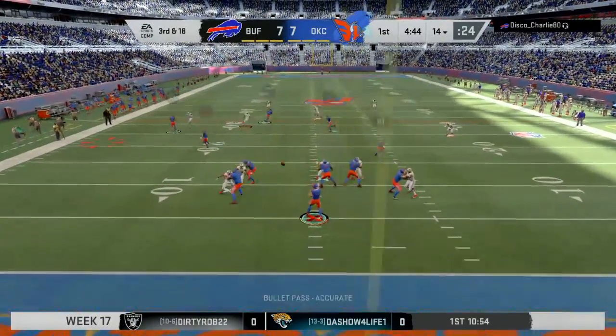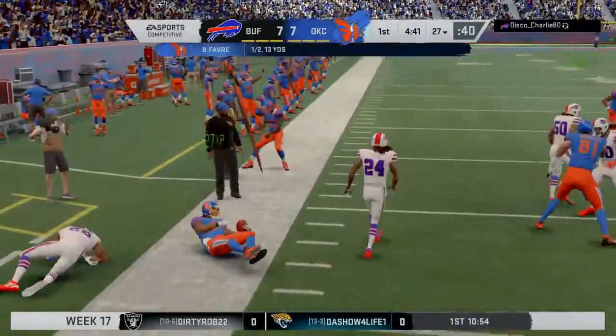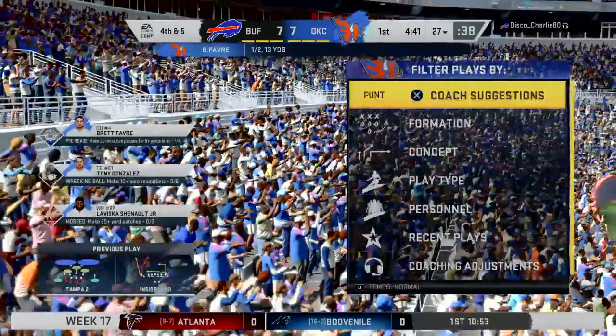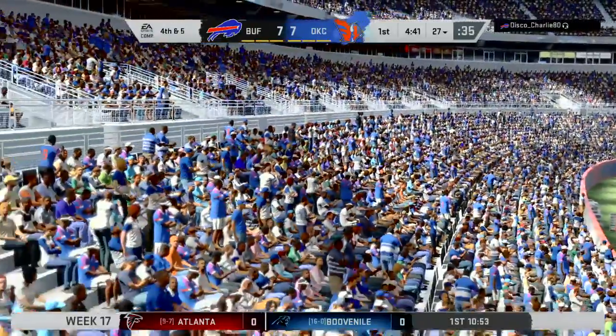Now on 3rd and long, they'll look to throw. And he comes back with one complete. It'll be a pickup of 13, but it'll still lead to a 4th down. One of the money routes for any offense, the drag route.